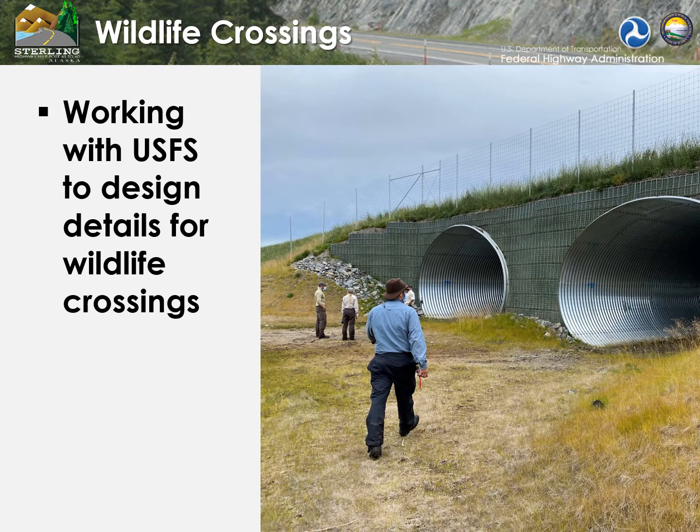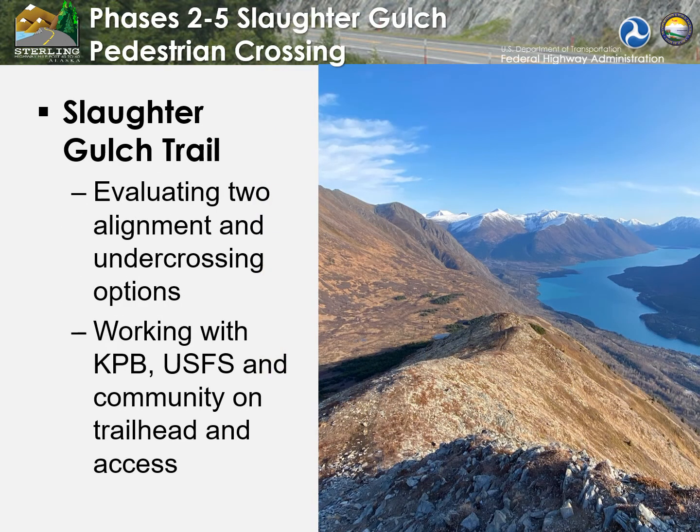We've also been working with the U.S. Forest Service to design details for wildlife crossings and refine the locations. This picture shows a site visit that was taken with the project team and some agency folks over the summer. In the Slaughter Gulch Trail area, we've been evaluating 2 realignments and undercrossing options, and we're working with several agencies and the community on trailhead and access design.